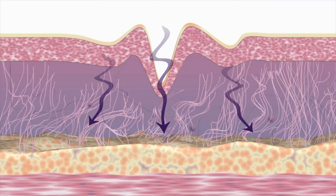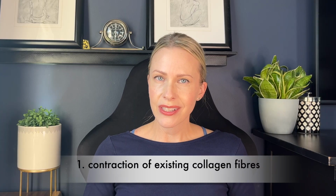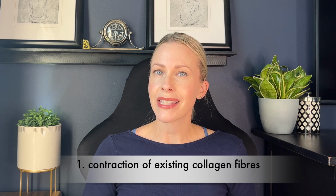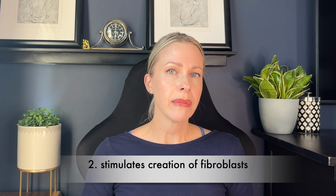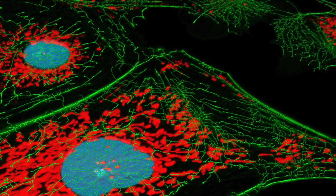As the radio frequency waves penetrate the skin, they generate heat. This controlled heat serves a dual purpose. Firstly, it causes existing collagen fibers to contract, which immediately gives the skin a more tightened and toned appearance. Secondly, and most importantly, it stimulates fibroblasts, the cells responsible for producing collagen, to kick into action. And this stimulation encourages the production of new collagen and elastin over time in the skin, leading to longer-term improvements in skin elasticity and its structure.